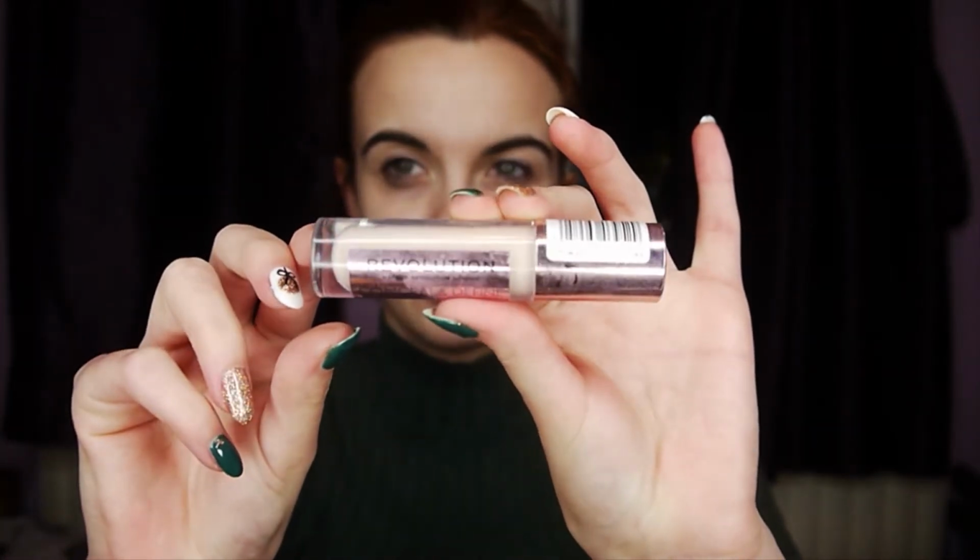I love this stuff. I don't actually have the, what's it called? Is it Too Faced? The actual version of this. So I'm just going to pop this on my eyelids. I like to start with the eyes first because then I can clean it up after it goes wrong.